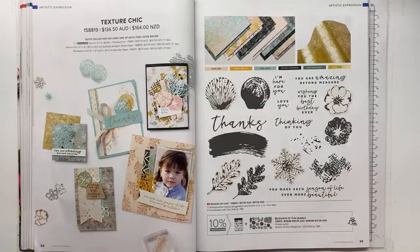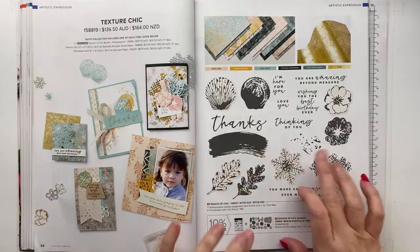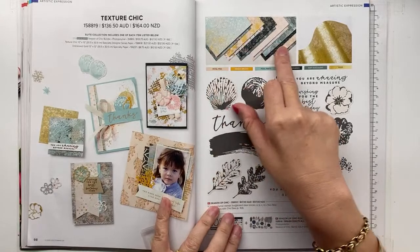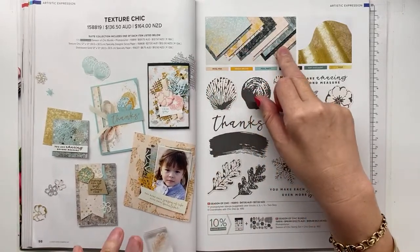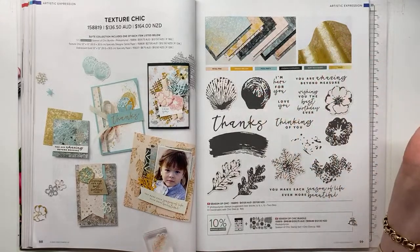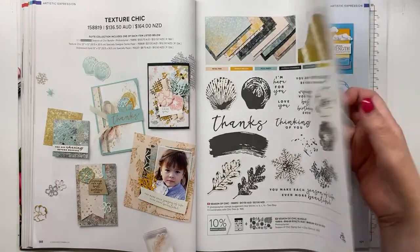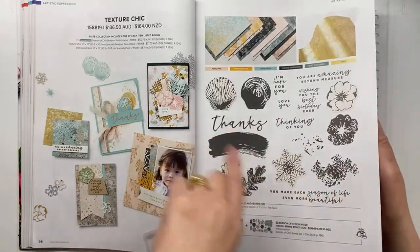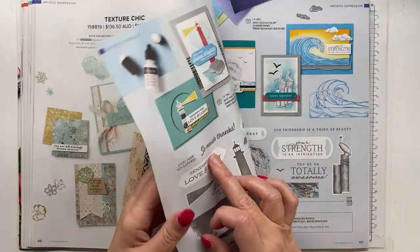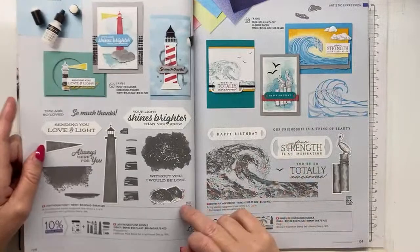Personally, that kind of stamping isn't my thing, but I do love this. I love the paper because that texture is already done for me. Cannot wait to see this distressed gold paper. So a bit gorgeous there. But I do like the sentiments in this set. And then we've got the Memories and More cards that are later in the catalogue.